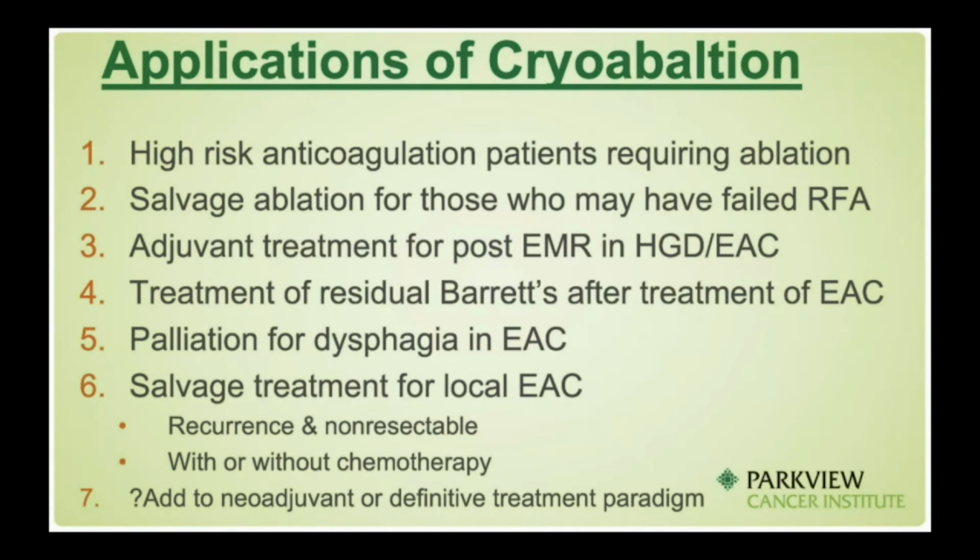We also can use it for salvage treatment for locally advanced esophageal cancer, both in patients who have a recurrence or in individuals who may not be resectable, and that allows us to salvage treat them, meaning that they have a recurrence or there's still residual tissue left behind. We can add cryoablation to them. We can use it with or without chemotherapy. And then finally, as the last subset of patients we pointed out, there's probably a role of adding it potentially to chemotherapy or immunotherapy that needs to be further explored to potentially get better outcomes for our patients with this devastating disease. I thank all of you for tuning in.